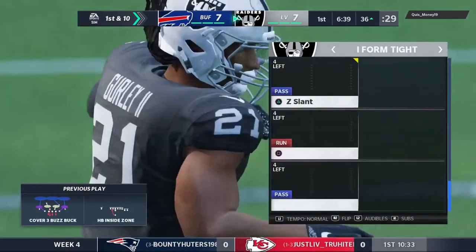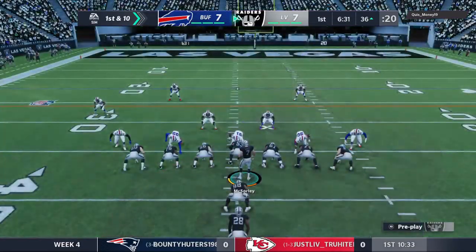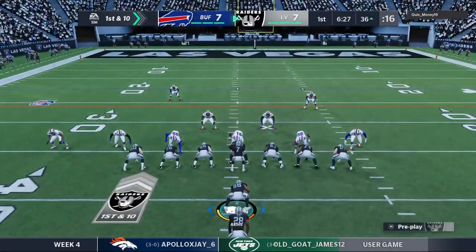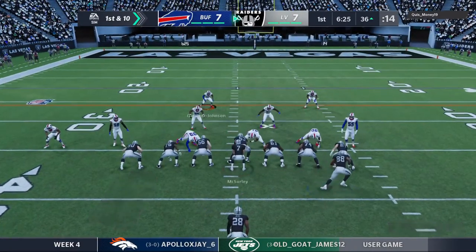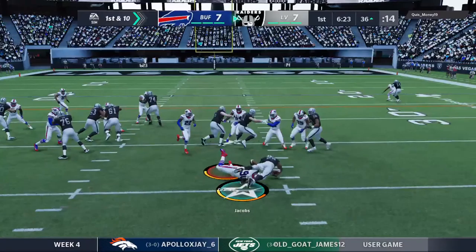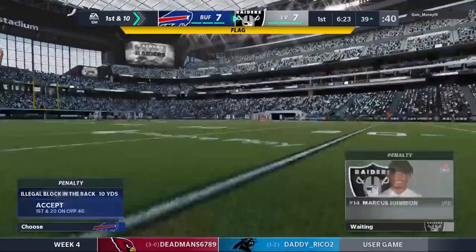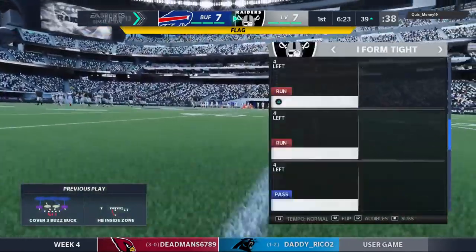I think that any defense would say, look, we can't let him get to the second level, because sometimes he'll break off the big run on his own, but oftentimes you get additional blocking at the second level, which gets you deeper into the secondary. He's going to be met behind the line of scrimmage and taken down. And a penalty flag is going to come out on top of it.